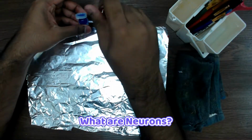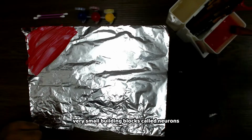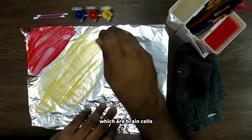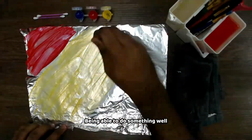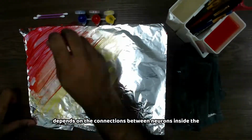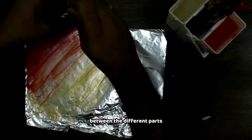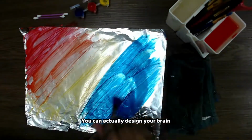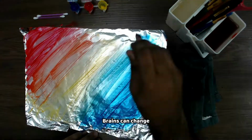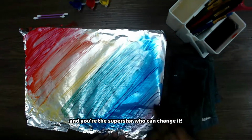What are neurons? We have 85 to 100 billion very small building blocks called neurons, which are brain cells. Being able to do something well depends on the connections between neurons inside the different parts and between the different parts. You can actually design your brain to be the best brain for you. Brains can change, and you're the superstar who can change it.